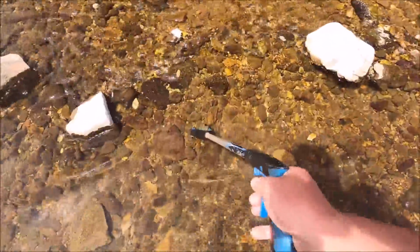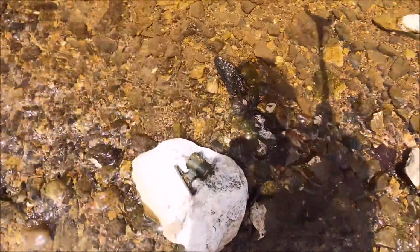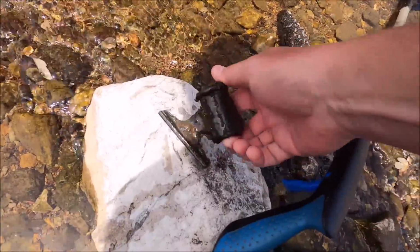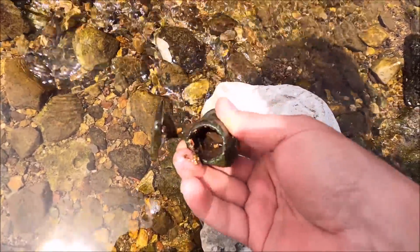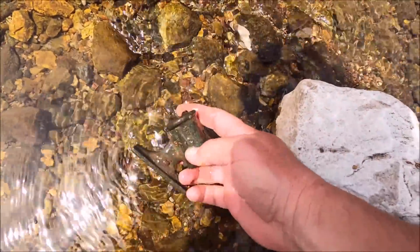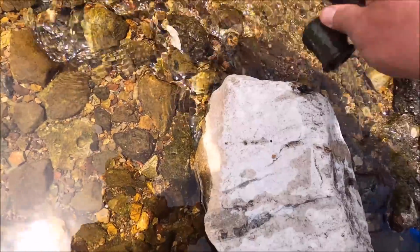See, what I want to find is some crazy old cool stuff with some words on it. I'm in the absolute heart of the city. That's just an old flagpole holder, isn't it? Yeah, it's cool. And it's got a word on the side. So you know what that means.